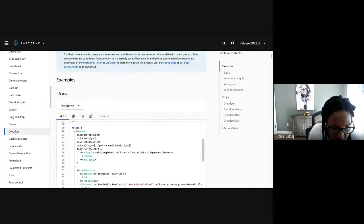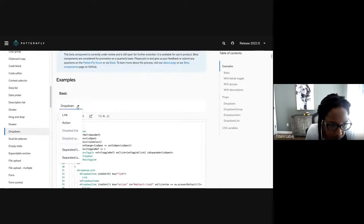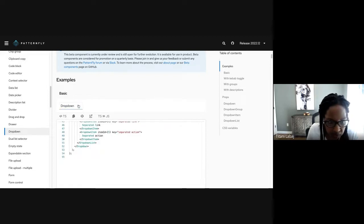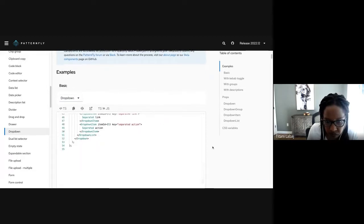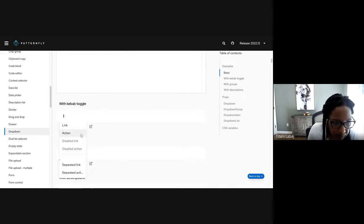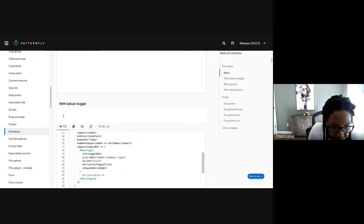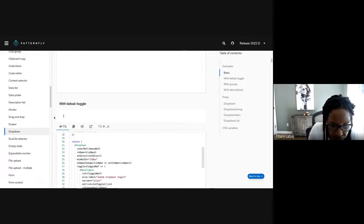for the toggle, you can pass in a menu toggle, any menu toggle you'd like for the component, and that would be the toggle that renders. So over here is just the regular menu toggle. And then you can pass in some drop-down items in a drop-down list. And then also, like I mentioned, the toggle is flexible, so you can pass in here one of our menu toggles, this one's the kebab variant.